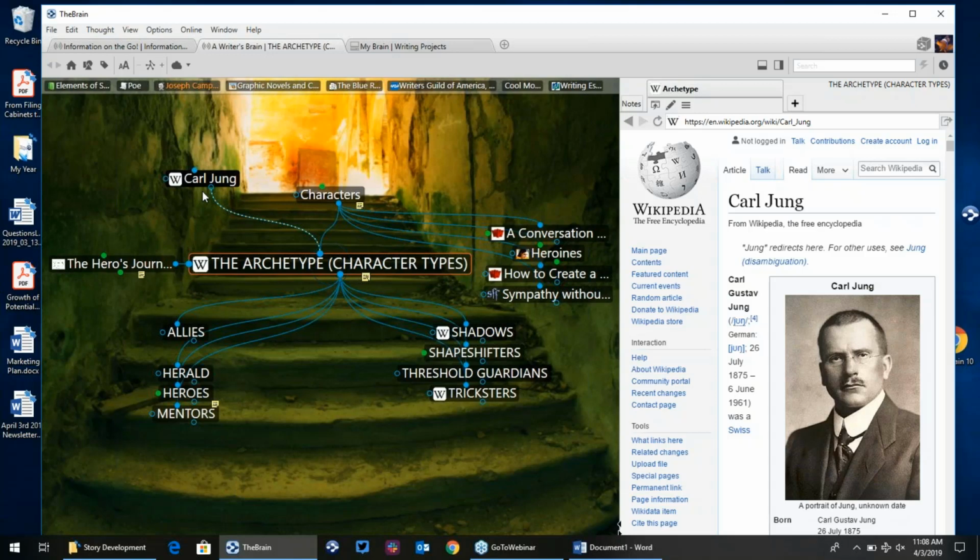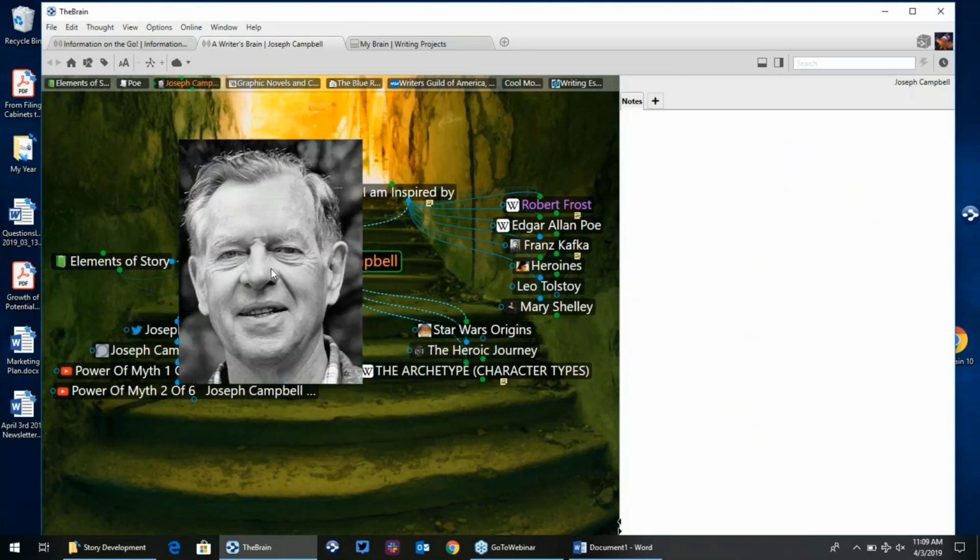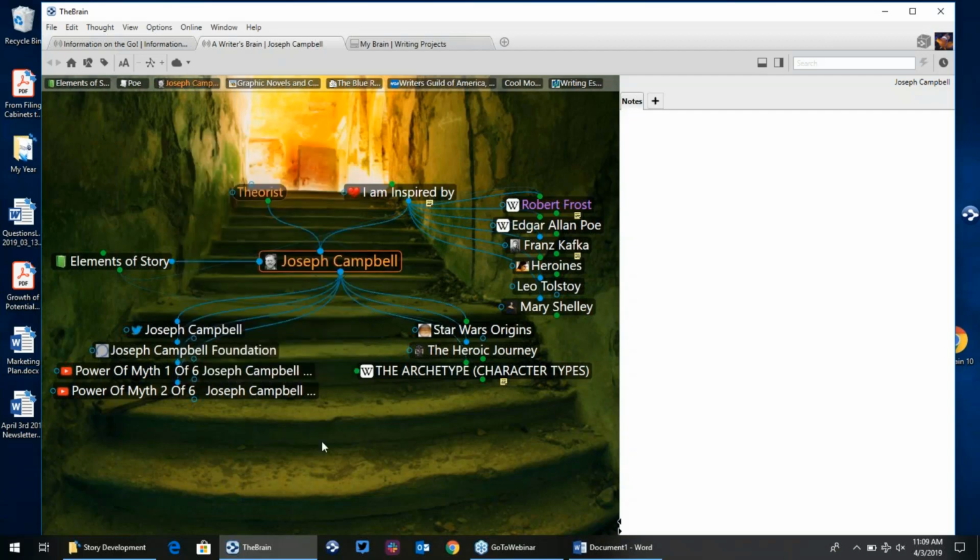So let's just go a little bit further. Speaking of inspirations, I absolutely do recommend that you create a section in your brain called what you're inspired by. So anyway, I've got Joseph Campbell. You can see I use a lot of zoomable icons and wallpapers, and Matt will get into kind of how to create the wallpaper and the icon. It's very easy to do. But what this does for me is this keeps this brain very separate and creative from other brains that may not be quite as interesting. So this is my writer's brain. I use it for inspirational warehousing.